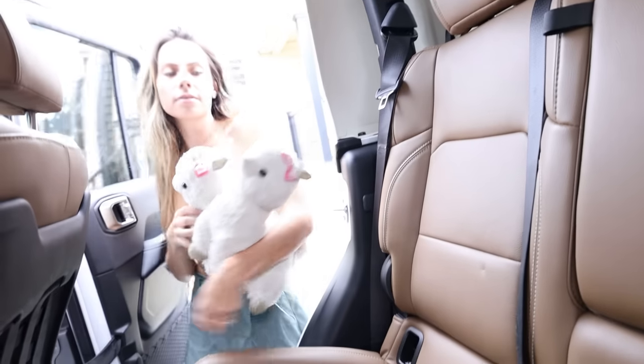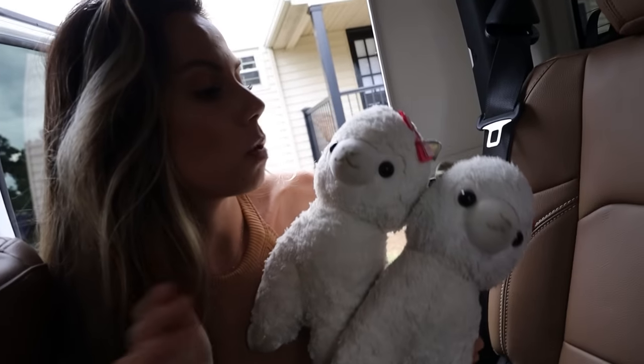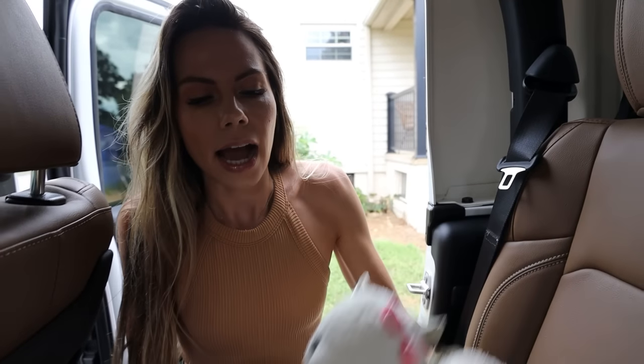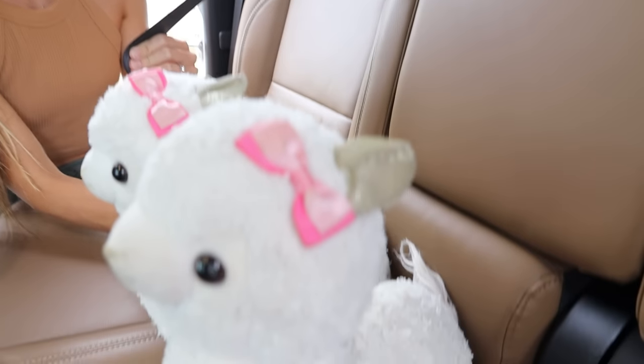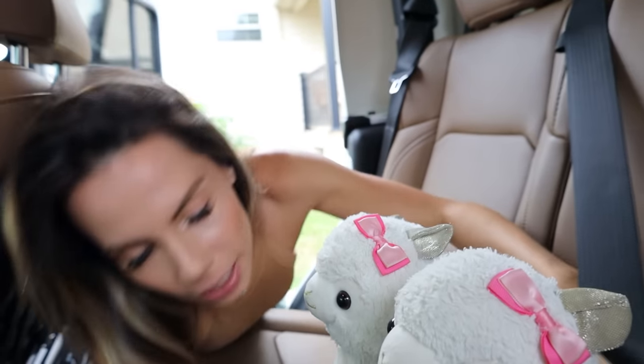Okay, llamas, what I want you to do is think of all the stores you wanna go to. As we ride in the car, think of all the stores and let me know, all right? I'm just gonna buckle my crazy little llamas in. They have to be buckled in because, you know, mama raised a safe bean. We cannot forget to buckle.